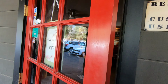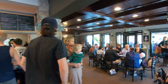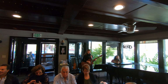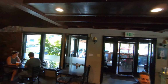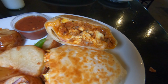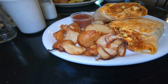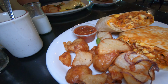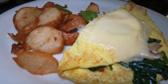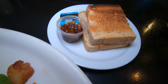So Yelp lists this restaurant as Korean fusion, but you can only sample those dishes during lunch and dinner. This place is so classy, it even has live music for the breakfast crowd. Nothing says stay full for a hike like a breakfast burrito. I got mine with chorizo. Notice how they even grill the outside. Becky got the spinach, mushroom, and Swiss omelet. The potatoes were slightly crisp, and the fig jam was a nice touch for the toast.